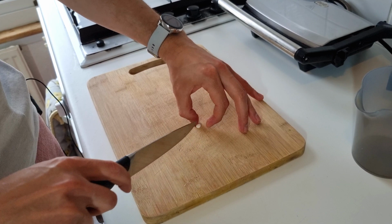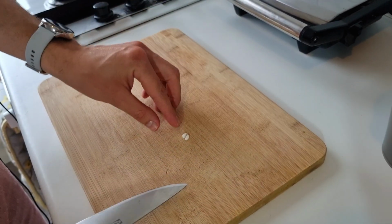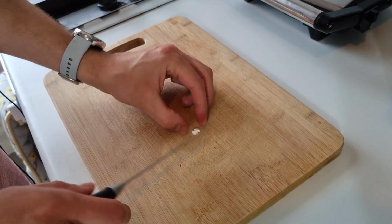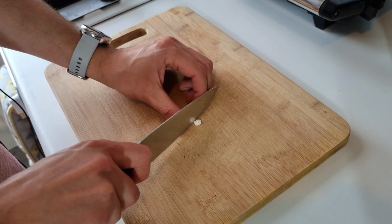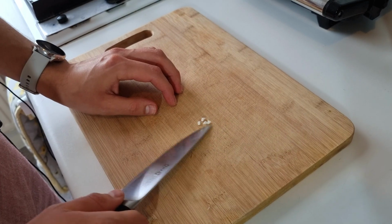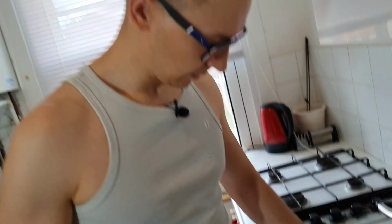Not rocket science, to be honest. There we go. It's our half. Then we're gonna split into 4. Boom. There you go. 4 pieces, plus minus roughly. Gonna grab one of them and have some water.